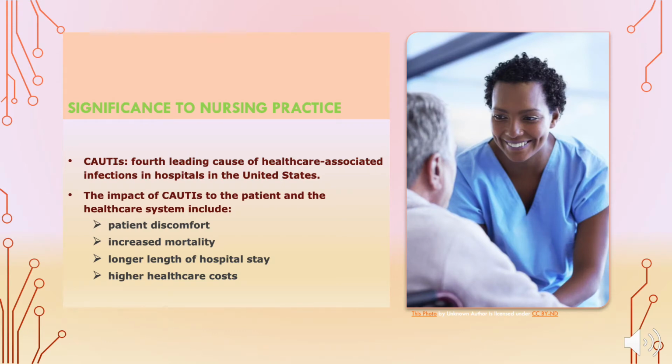Why is it significant to nursing practice? Catheter-associated urinary tract infection is the fourth leading cause of healthcare-associated infections in hospitals in the United States. The impact of catheter-associated urinary tract infections on the patient and the healthcare system includes patient discomfort, increased mortality, longer length of hospital stay, and higher healthcare costs.